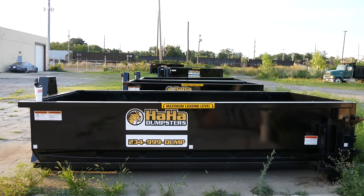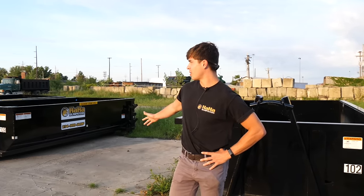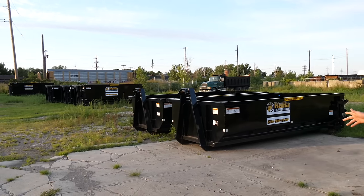So we got about 25 dumpsters. As you can see, there's only 7 left in the yard. So we got more on the way, growing every month.